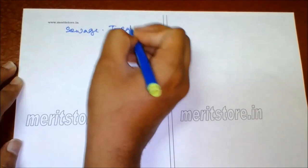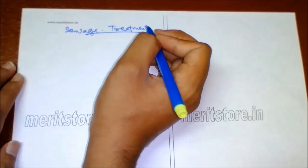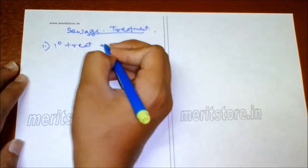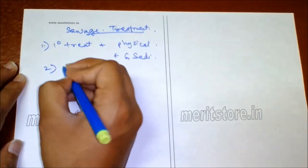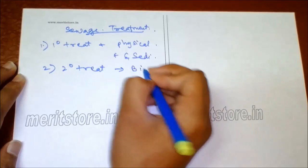In sewage treatment, the wastewater generated is necessarily treated to reduce organic matter and remove pathogenic forms. There are three processes. First is primary treatment. It is a physical process: filtration and sedimentation take place, with removal of large floating debris. Second is the secondary treatment. It is a biochemical process where aeration and agitation take place.